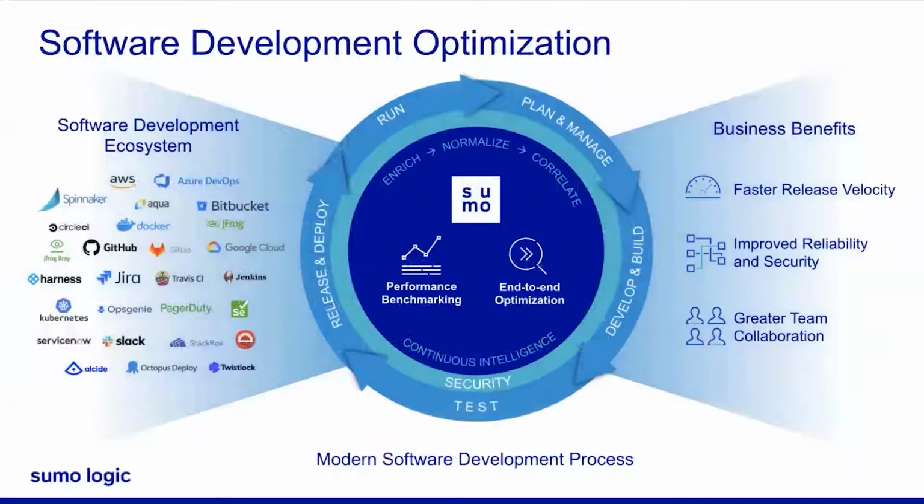So these three challenges are really the main areas that we focused on for this software development optimization solution. What we're aiming for here at Sumo is to take all of this data from all of these different tools in the DevOps tool chain and enrich that data with some context that's helpful for teams to understand: what environment is this event associated with? What service is this event associated with? What team or product is this event or log or metric associated with? And surface that data in Sumo Logic to give actionable insights to teams.